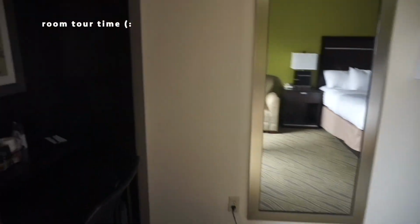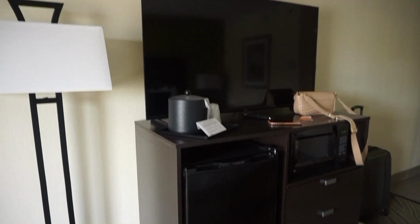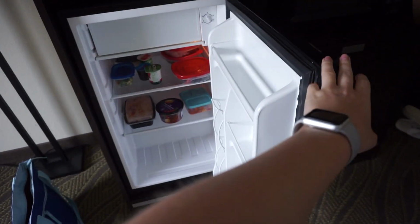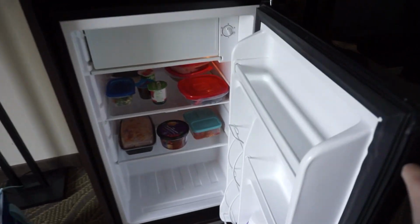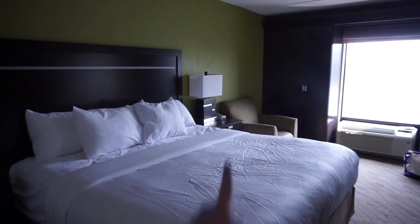But here's the room, got a little desk nook and a nice king bed, which I'm looking forward to. Pretty big TV, and I was glad that we had a pretty spacious fridge, bigger than probably your average hotel fridge. I already put my foods away there, and a microwave, you know, the usual stuff. Bathroom is tiny but functional, and there's a closet over there for me to hang up my stuff.